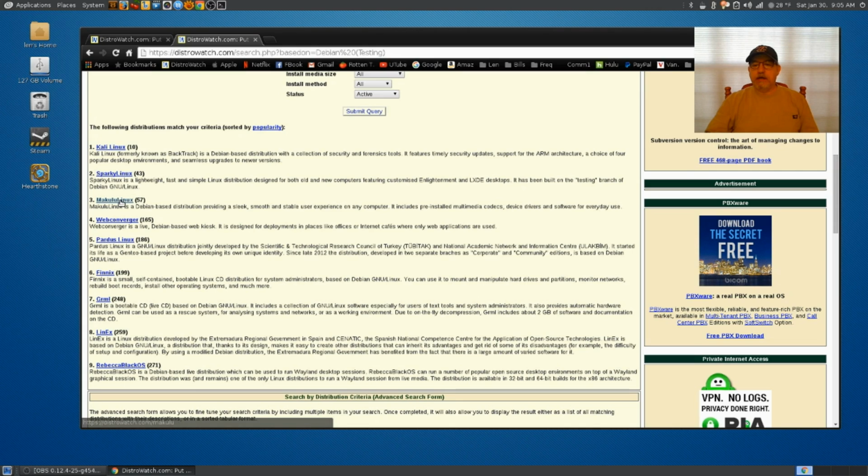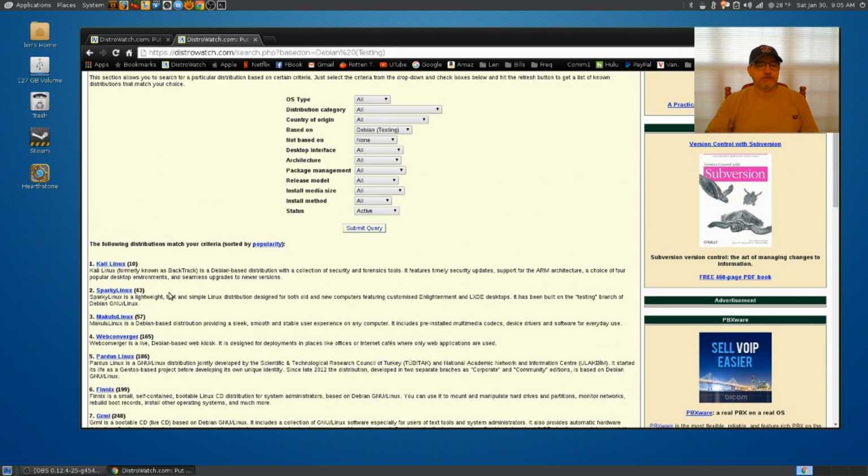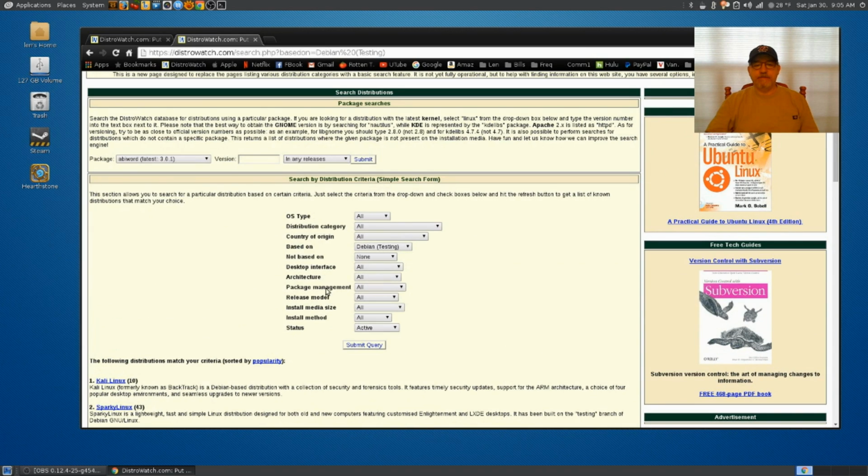Makulu, not so much. I had some issues with Makulu, and I believe Makulu switched over to straight Ubuntu, if I'm not mistaken. Let's see, and those are the only ones that I've tried on that list.